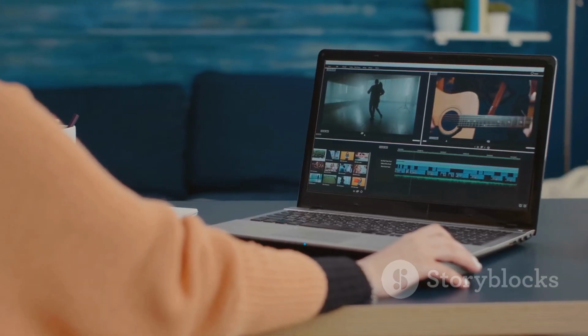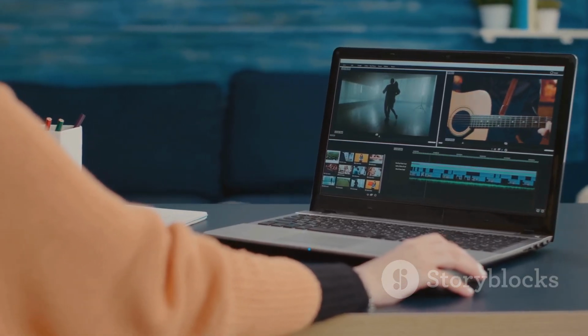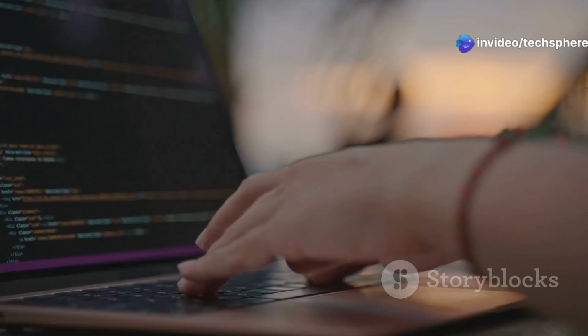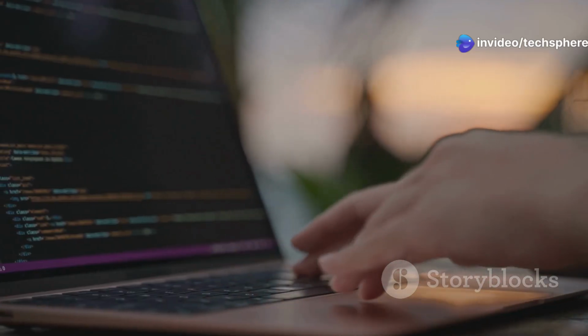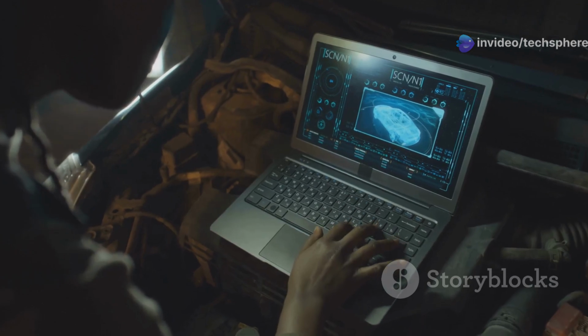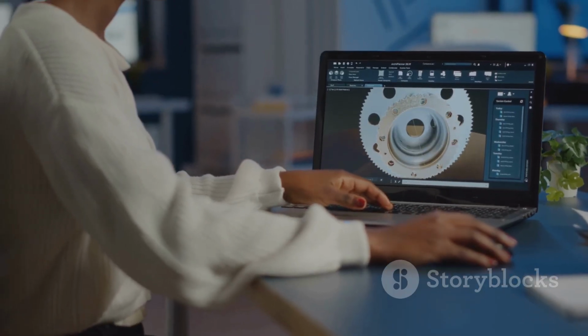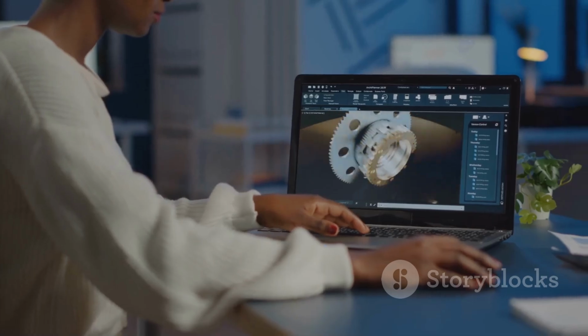We're talking about editing multiple streams of 8K video simultaneously, running complex 3D simulations without breaking a sweat, and compiling code faster than you can say MacBook Pro. This chip laughs in the face of demanding tasks. It's built for creators, by creators, or at least by Apple's incredibly talented engineers.